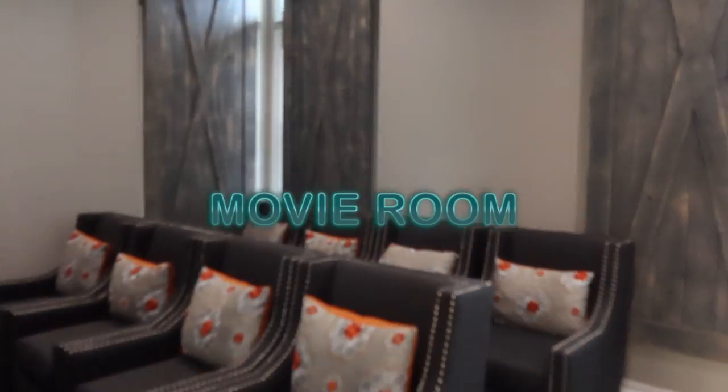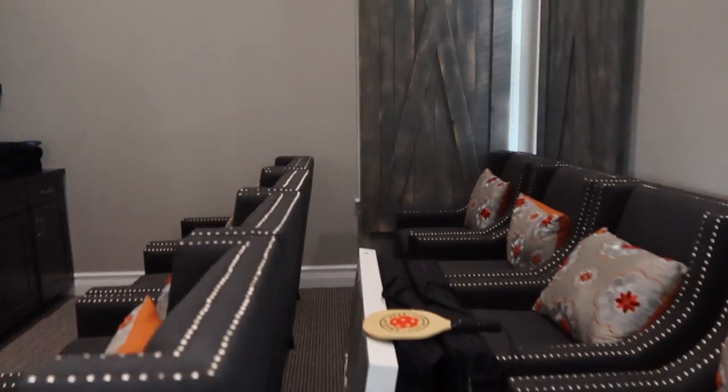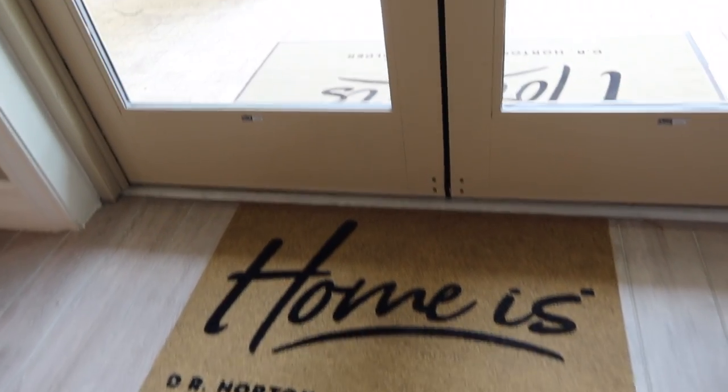And also inside of their community, they have like a theater room where you can watch some good films and any kind of films with your family or friends, which is really cool in this community.